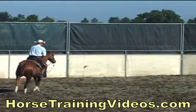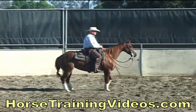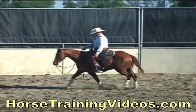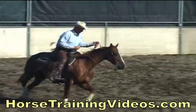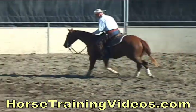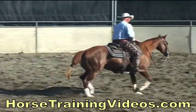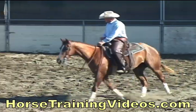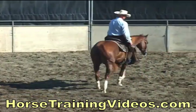And you'll notice as we trot around, this filly has changed physically from the last time we videoed her, like 6 weeks ago. She's starting to mature. She's actually turning into a pretty good looking horse. Her neck is kind of slimmed up, and her hip has gotten bigger, and her bottom line has tightened up a little bit more. She's turned into a good looking horse.